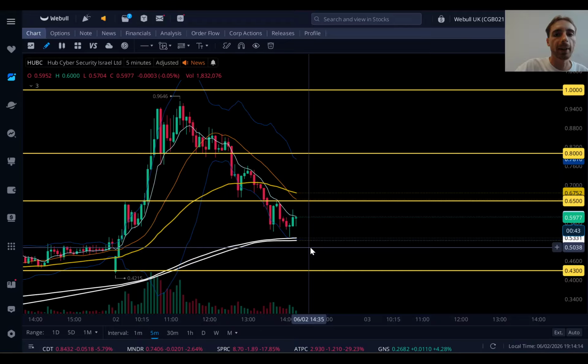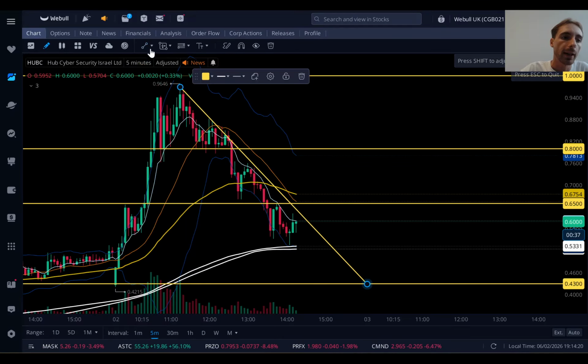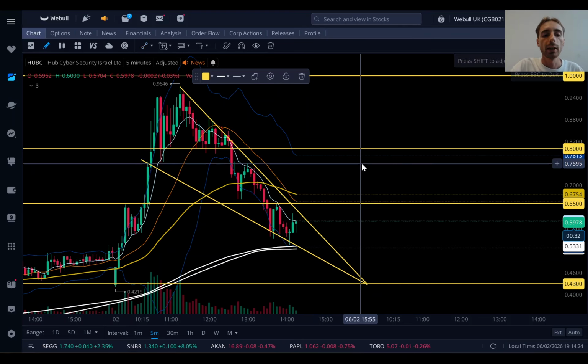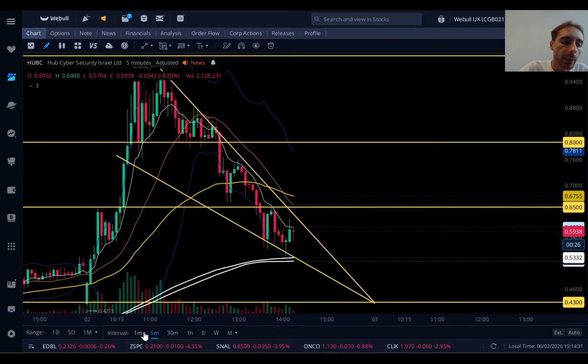So on the 5-minute time frame on HUBC, this one looks okay. I would wait for a 0.8 break, to be honest, for a day trade, whether that's today or tomorrow, because it seems to be a multi-day runner, this one. Very popular stock right now. Basically, break over 0.65 should see us continue towards 0.8, but I wouldn't trade it until we break 0.8.